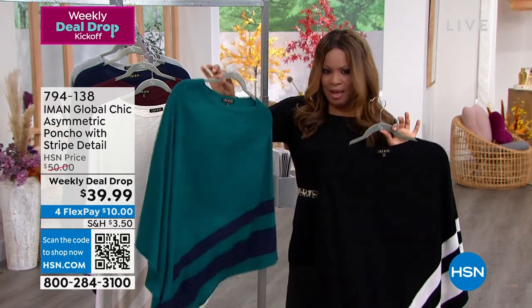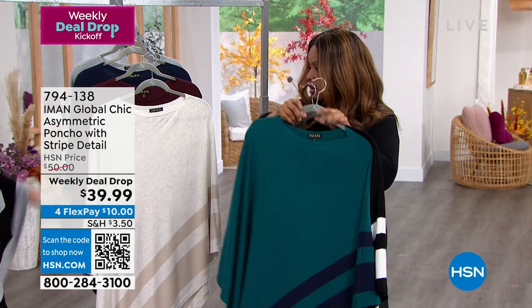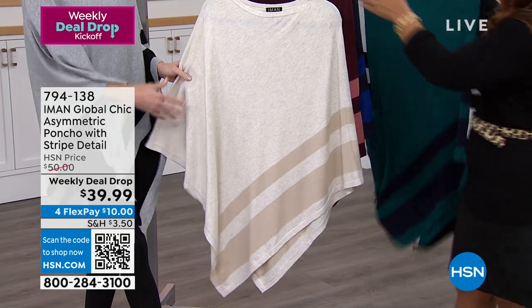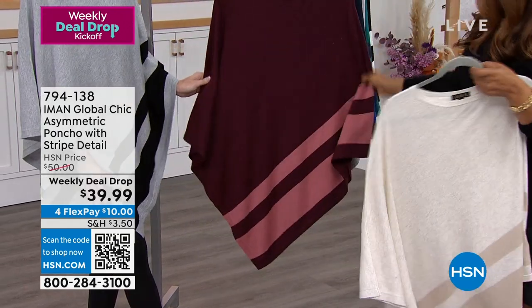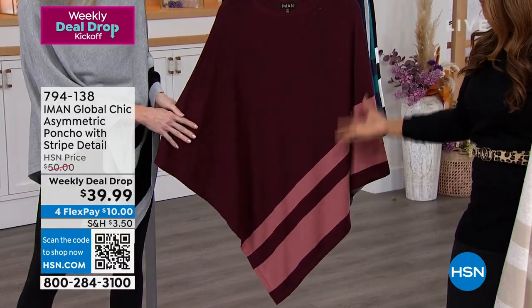There's your black and white. I personally love this spruce a lot, but I like a little bit of a pop of color, so I love that one. The oatmeal is beautiful. Yeah, it's natural. That's so pretty. I think your winter white's right here. Yeah, and I mean, I love wine. Whether I'm drinking the wine or I'm wearing the wine, I just think it's such a rich color and striking.